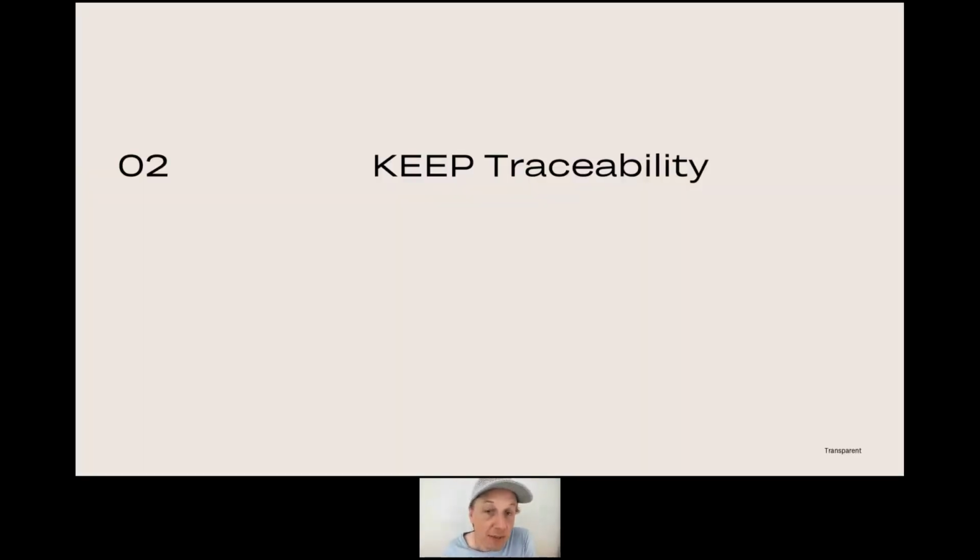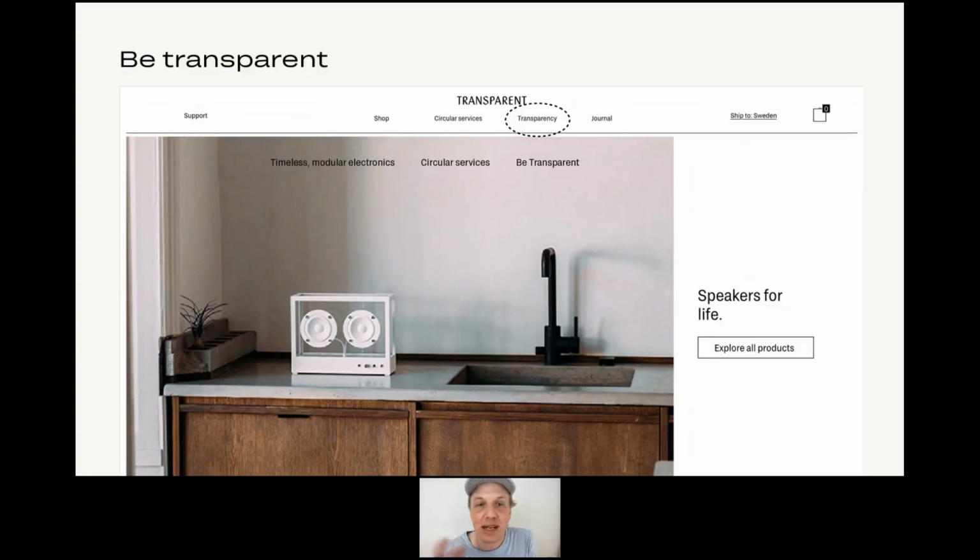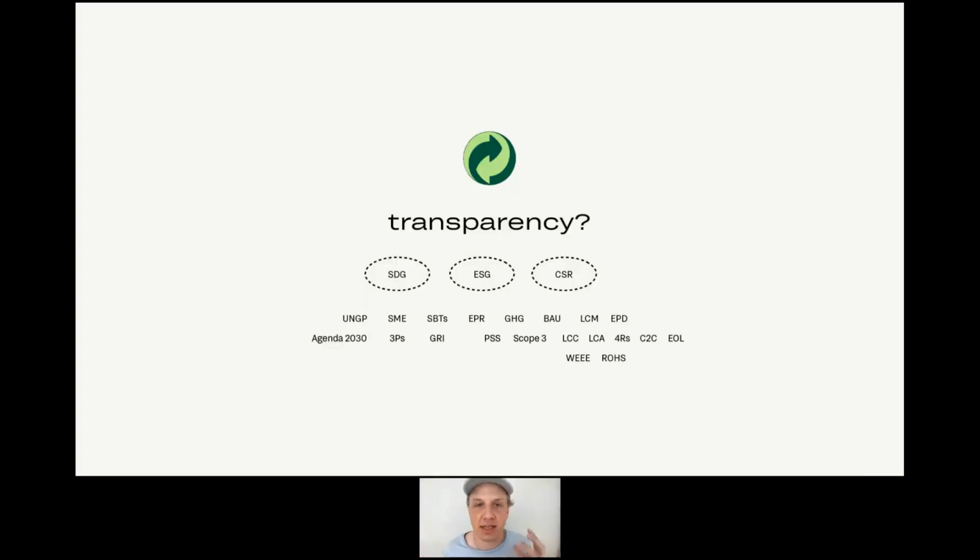Going into the Keep Traceability project, we were really excited. We're about to launch a new version of our web page where we will have the header transparency. So we were really scratching our heads, what should we put on there? Because it's a really troublesome marketplace at the moment, where marketing is doing a good job of confusing the consumers with hundreds of green leaves out there and different stamps.